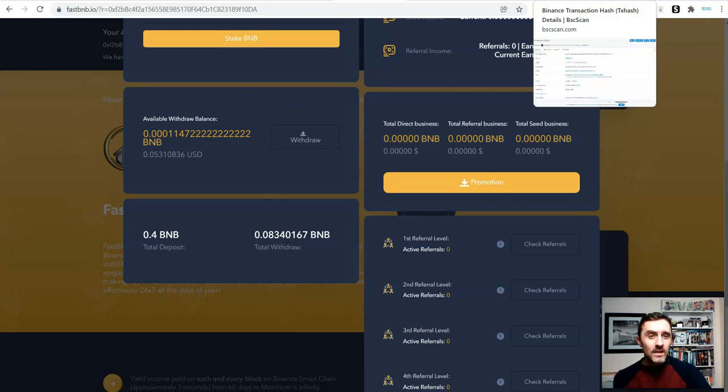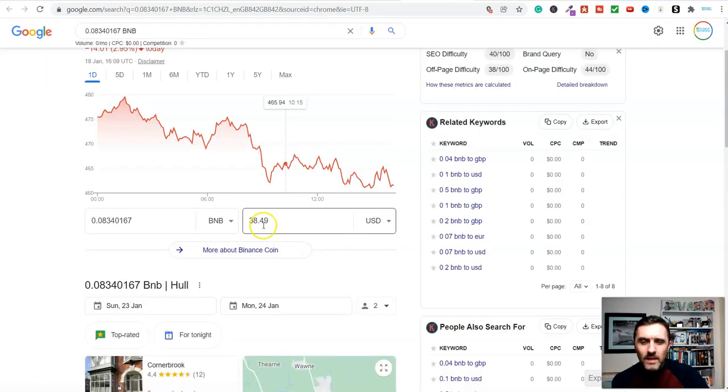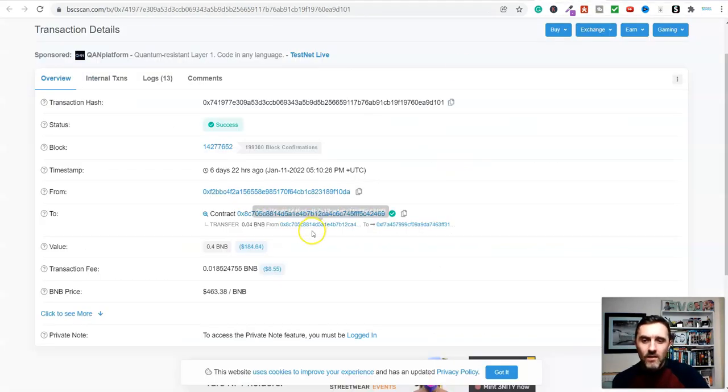So in a week, well, just under a week, we've earned $38.49 from an initial investment of $184. So I think you'll agree it's pretty good, isn't it? It's a good rate of return.